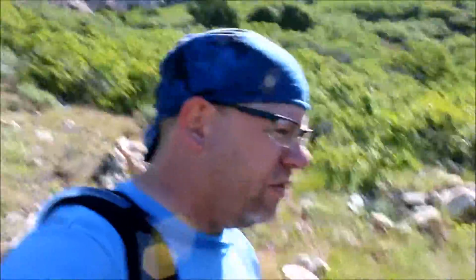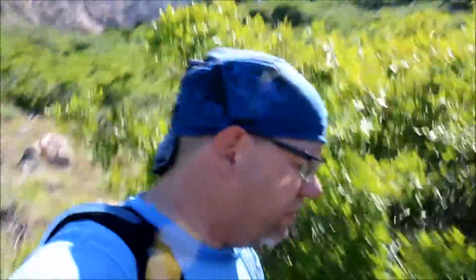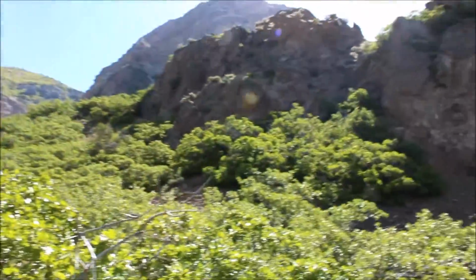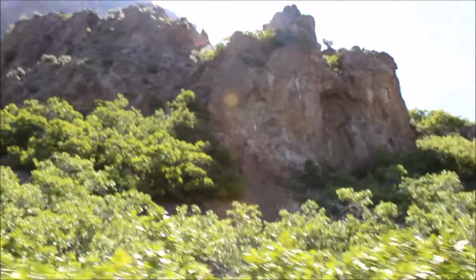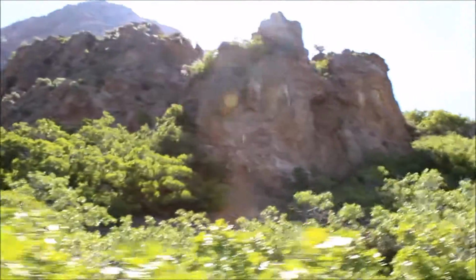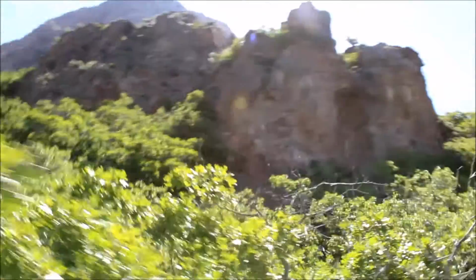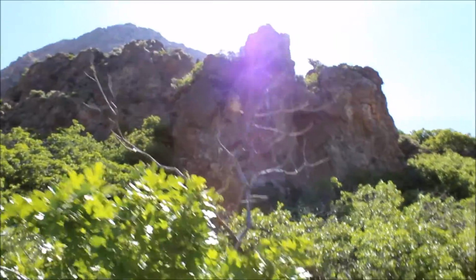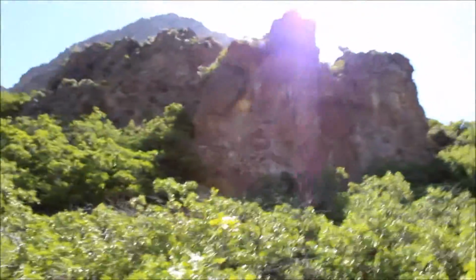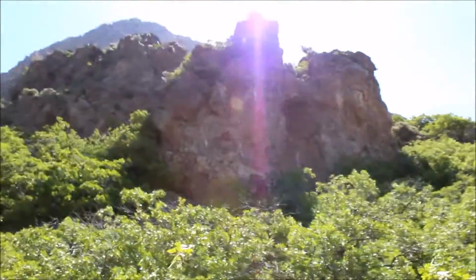Something just ran across the trail. I saw it briefly. I don't know what that was. As long as it didn't slither. Some pretty cool cliffs right here. It's hard to make them out with the sun, but quite amazing formations. Keep going to the trailhead. That's neat. Make a good picture.